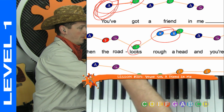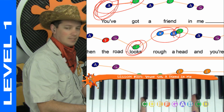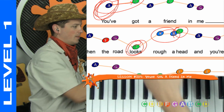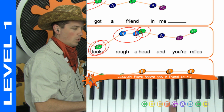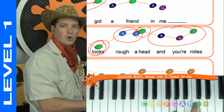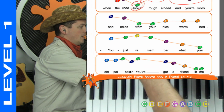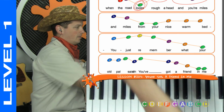So right here you can see that's our low, low, low C. And that one right there, that's our high, high, high C. 2 different Cs. Then, "and your miles." Whew. Right there. "And your miles." So that should be the end of that phrase.